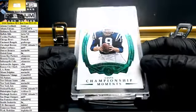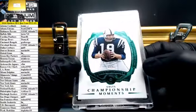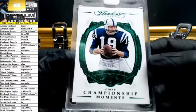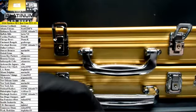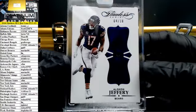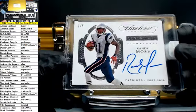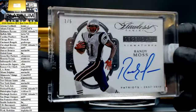Five of five for the Colts championship moments. The 1958 championship game. Johnny Unitas. Unitas all for the Colts. Adam Roeder. Nice one. Unitas Emerald. 4 of 10 Alshon Jeffrey Sapphire for the Bears. Danny K. 1 of 5 legendary signatures for the Pats. Randy Moss. John Arita.